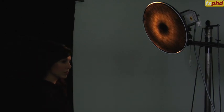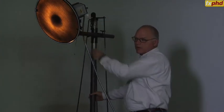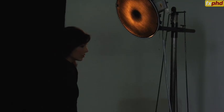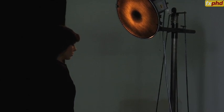Even further silhouette. So side on. Now, Angie has a fabulous profile. So we're going to make the last frame or so even more dramatic still, putting her further into the darkness and just highlighting almost just the edge of her face and neck.